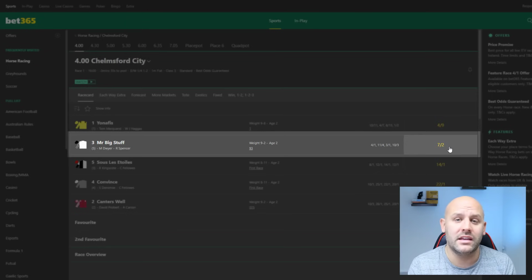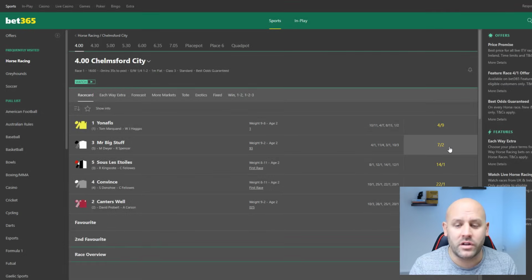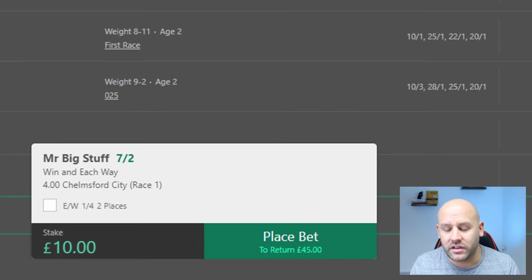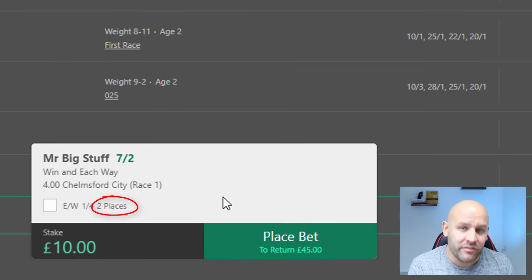So his current price is 7-2, which is also 4.5 in decimals. Something that's very important I want you to bear in mind as we go throughout this example, because the numbers show us the definable value in this situation. Now if we click on Mr. Big Stuff, you'll see that the each way price that is offered to us is a quarter odds for 2 places. So we've got 2 bets to focus on here with Mr. Big Stuff. You've got the win portion at 4.5 in decimals, and then we've got the place section, which is at 1.875 for a place, being 2 places in this race.